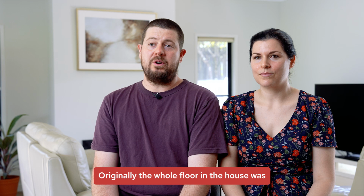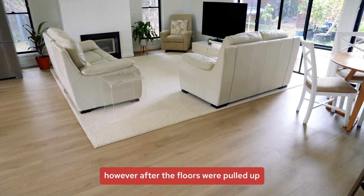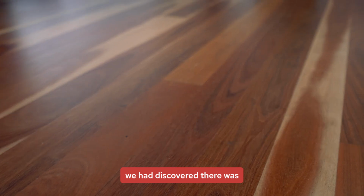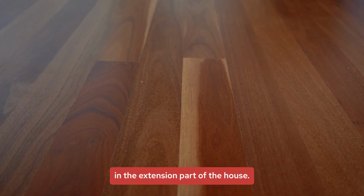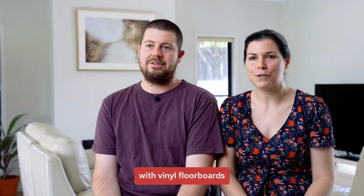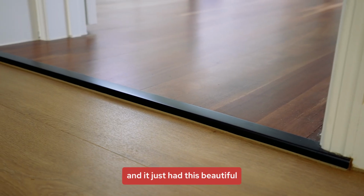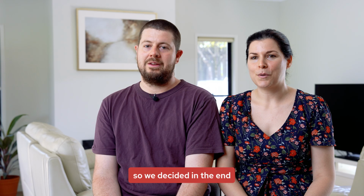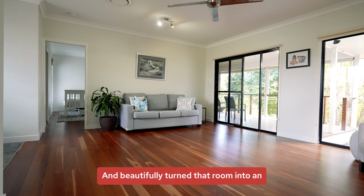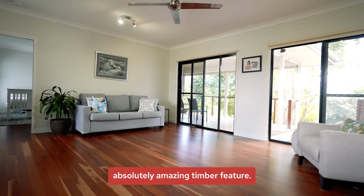Originally, the whole floor in the house was to be covered in vinyl. However, after the floors were pulled up, especially under the carpets, we had discovered there was a very nice timber floor in the extension part of the house. It just seemed like a shame to cover that up with vinyl floorboards because the timber was in such good quality, and it just had this beautiful variation in colours across the natural floorboards. So we decided in the end that we wanted to keep it. And beautifully turn that room into an absolutely amazing timber feature.